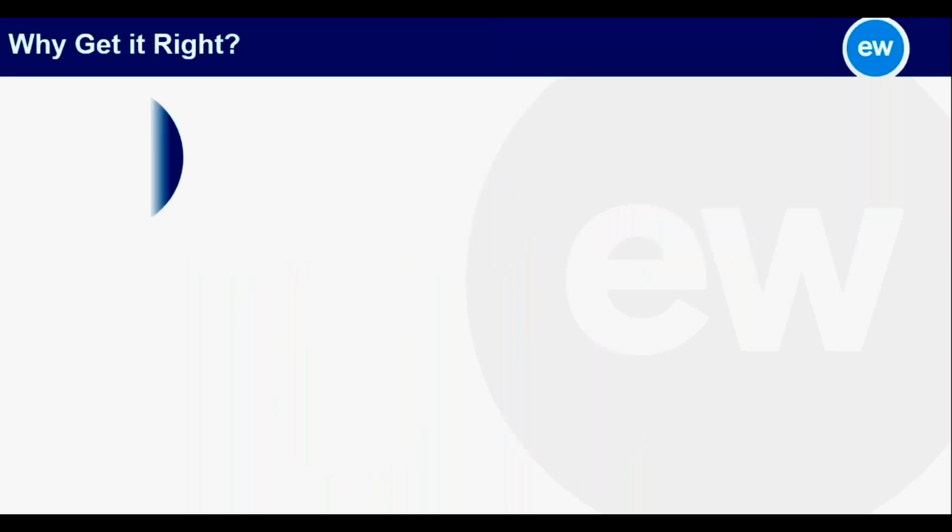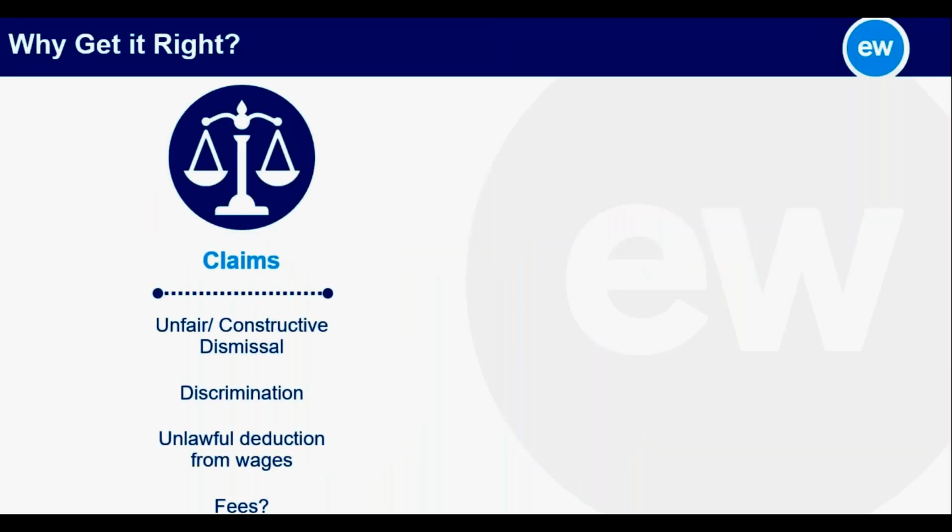So, we've considered the steps you need to get right when hiring, but what about firing? Why is getting that right so important? Well, to name just a few, employees can bring claims for unfair dismissal, discrimination, or whistleblowing if we wrongly fire someone. With the abolition of the fees, claims are going to increase significantly through the tribunal, and the only people who are going to have to deal with this are the employers, who need to defend many, many more claims than we've had to in recent years.